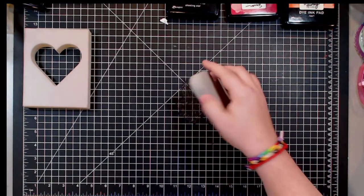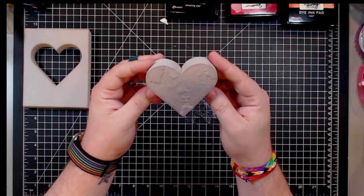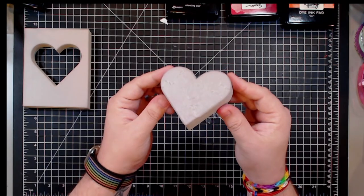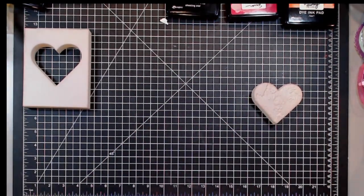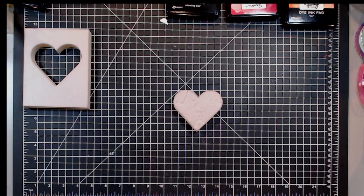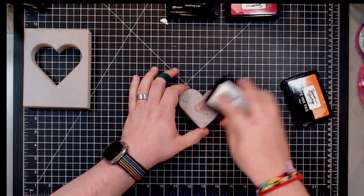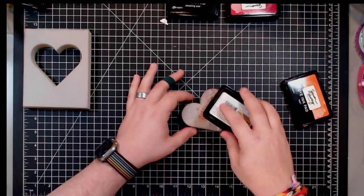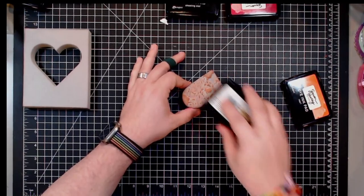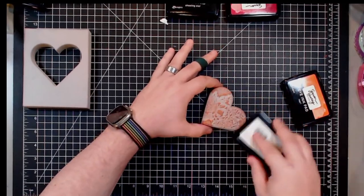All right, and when we lift it out, look at that beautiful floral impression. Isn't that cool? So now, take our stamp, and this time let's do some of the orange. What it's going to do is the reverse of the stamped image, but you're still going to see some beautiful florals. And I'm just dragging this ever so gently across.